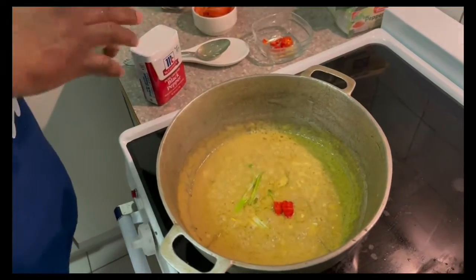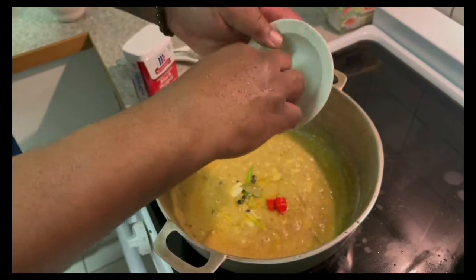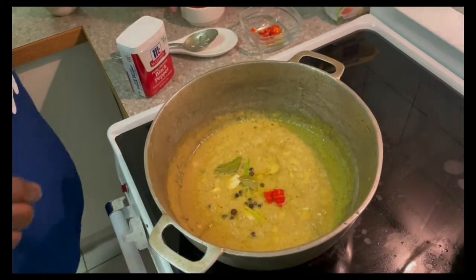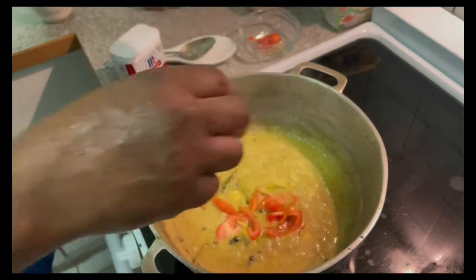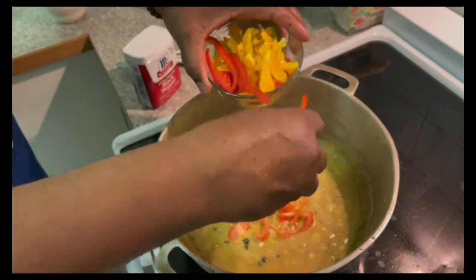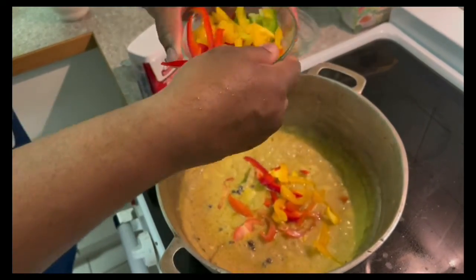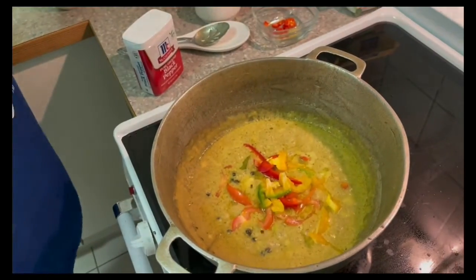I'm going to finish adding my pimento seed and my bay leaf in it. I add some tomato, some of it, not all of it. I have some bell pepper, I'm going to add some of it. Some green one, I'm going to use all of it. See how I go on?